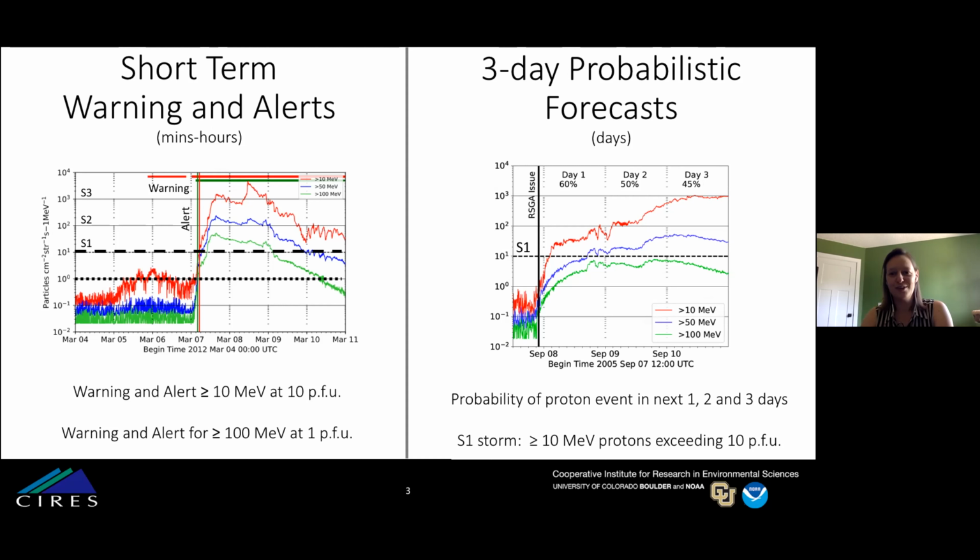But for whatever reason, I decided I would concentrate on the probabilistic forecasts today, mainly because I think that we can dig into some more interesting validation techniques for these forecasts. And so with our probabilistic forecasts, we're looking at this S1 level. But instead of giving you a minute or an hour warning, we're trying to give people this forecast for the next 1, 2, and 3 days.